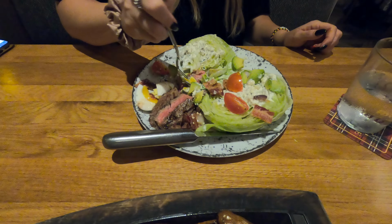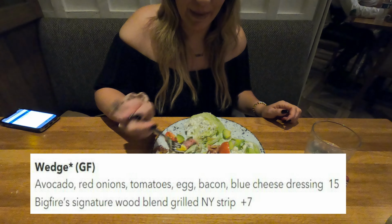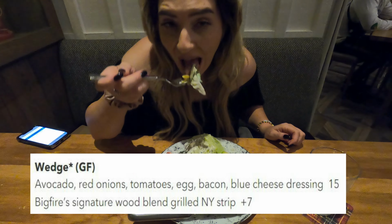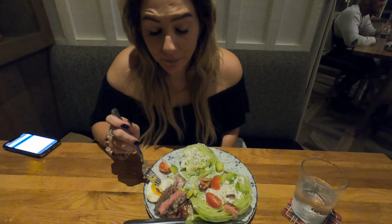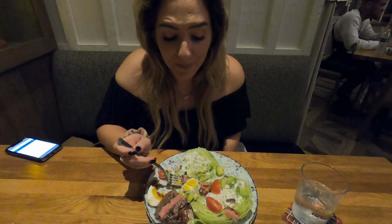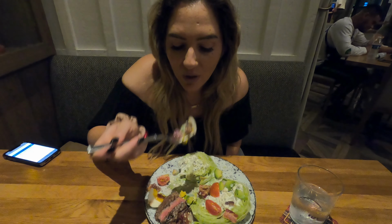Yeah, Sam, that looks like it's cooked perfectly. I'm excited. It has a fully hard-boiled egg, but the yolk is a little soft. I would still have to eat more. Steak was very good. All right, we'll come back on your number.